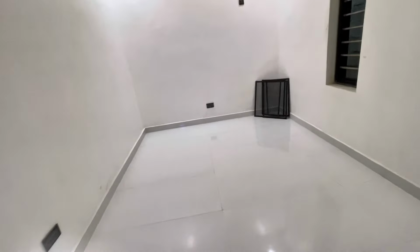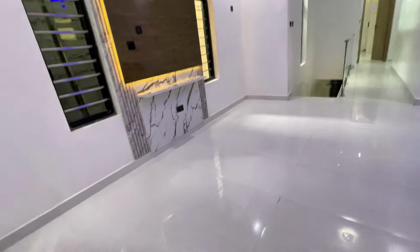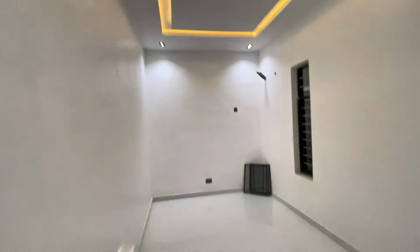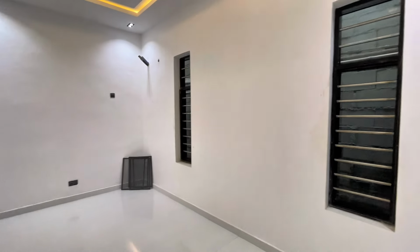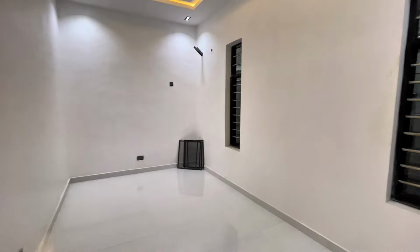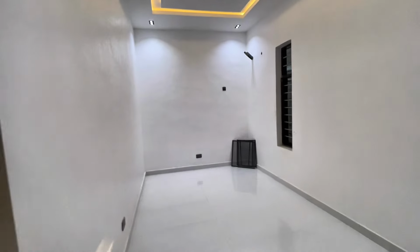You can decide to make here your gym space. Some people will just turn here to their cinema and convert here to their gym space, you know. Some people can do that. So it's up to you. You can see it's quite special. It has a double window here, okay, for you. So if you decide, you can use it as your gym space or your cinema, guys.